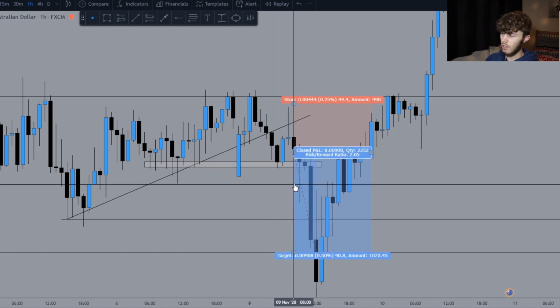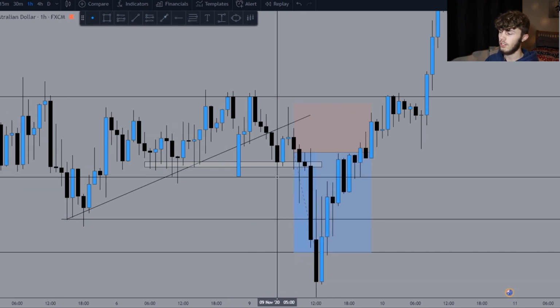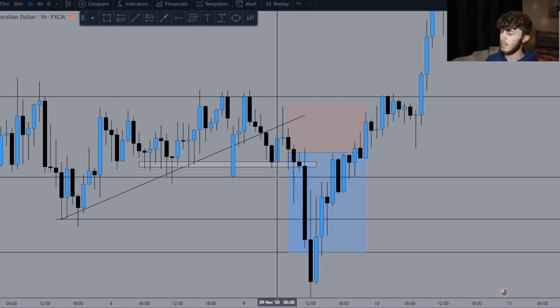So what we had was 1, 2, 3, 4. We had 4 confluences on this trade, and I'd say you should only enter a trade with 3 or 4 confluences minimum. Say you just see a bounce off the resistance, it's not really a big enough sign to tell you to enter the trade, and I just wouldn't want to put my money at risk for that.